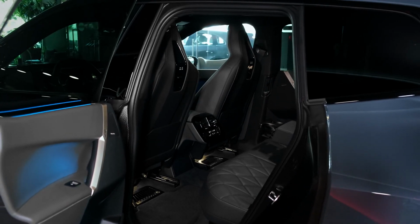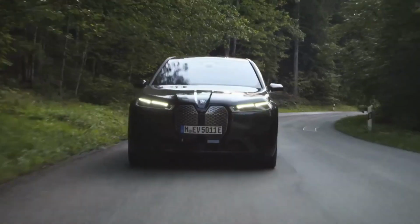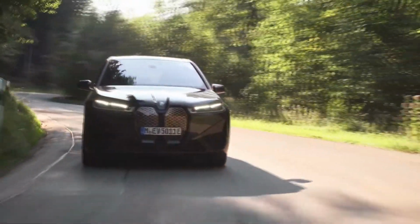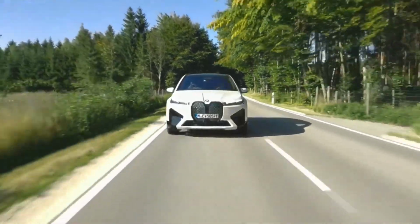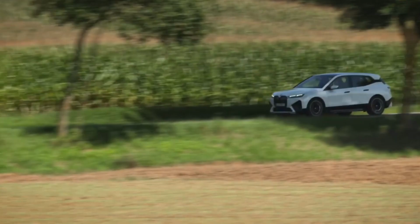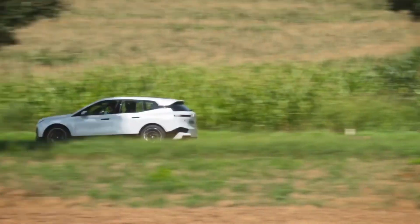The iX has an integrated 11 kilowatt charger. On a Level 2 home charger, BMW claims that it can charge from empty to full in a little under 10 hours, if you have the necessary hardware and favorable conditions. Additionally, it has a DC fast charging capacity of up to 195 kilowatts, which allows the battery to be charged from 10% to 80% capacity in around 40 minutes.